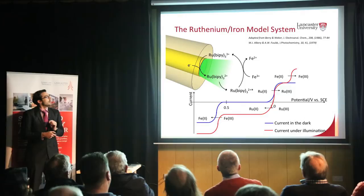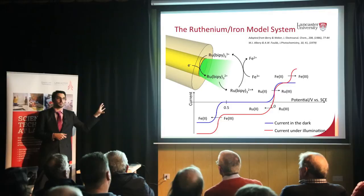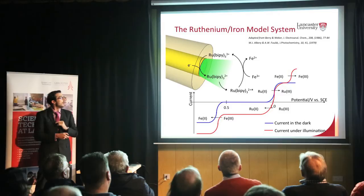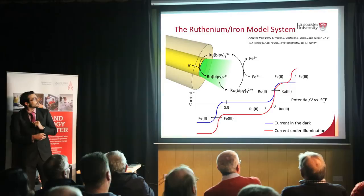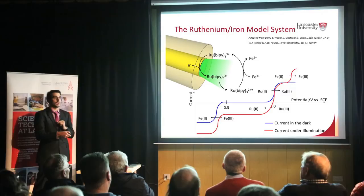It's used in the presence of the iron system, and I'll show you exactly why in a second. But if we were to have this solution containing the ruthenium species and the iron species, and measure the current that's resulting at the electrode surface from a set of voltages, then we'd see the reduction of iron here at the bottom and the oxidation of the ruthenium. And that's in the dark, nothing's happened yet. This is my sort of baseline response.